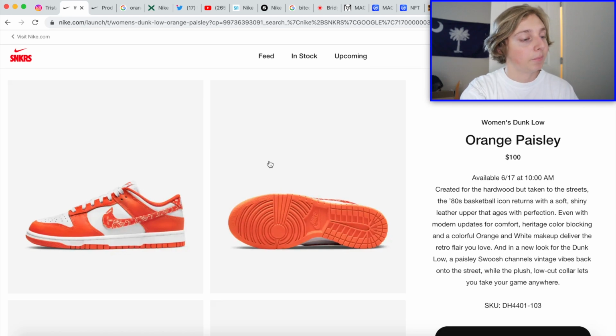And yeah, really, this will do justice in hand. Trust me, when you see this colorway in hand, if you end up copping a pair, it's really nice. It'll make you want to keep the pair for sure, because it's basically a Syracuse Dunk, but with the orange Paisley swoosh. So kind of take that into account.